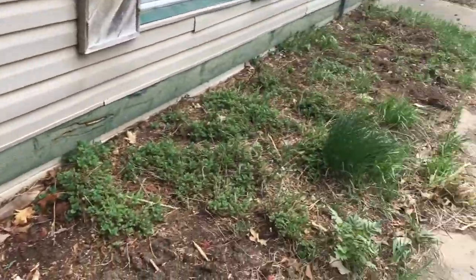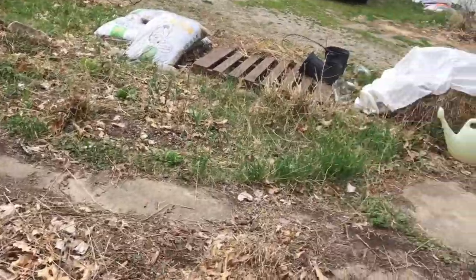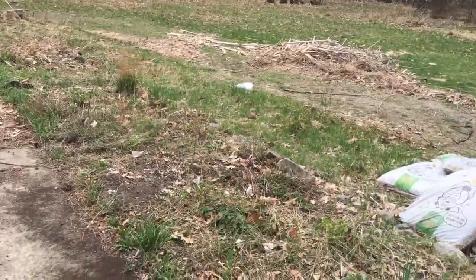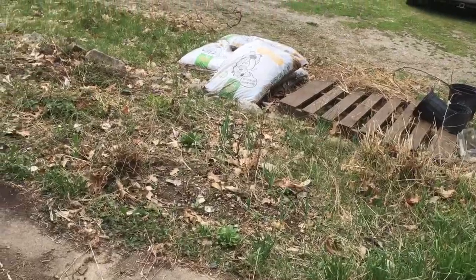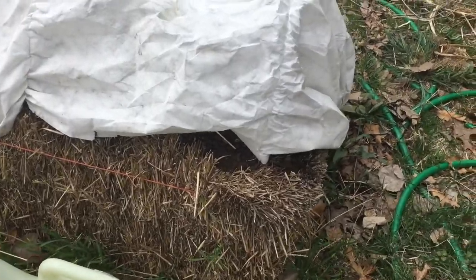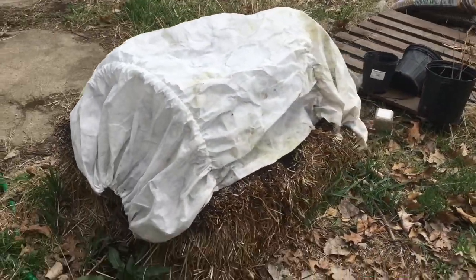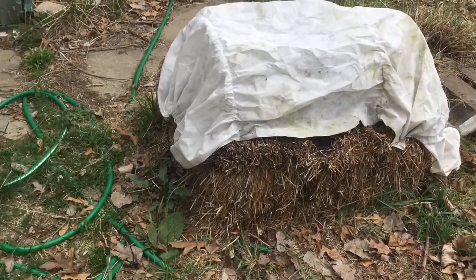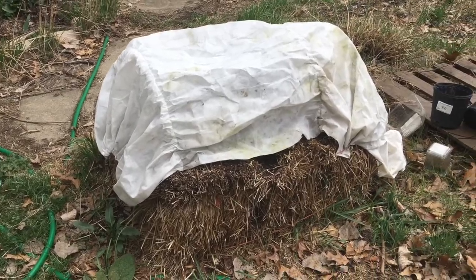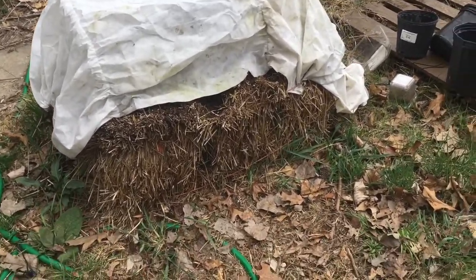The last thing I want to take a peek at, and we're gonna keep this short. Like I said, this is basically sort of a before footage of the potager. So here's my straw bale from last year, and it didn't break down all the way. It seems to still be pretty intact. So I decided to try an experiment. We're going to see if I can make a salad bar here.